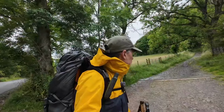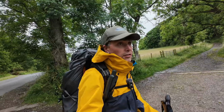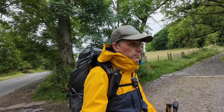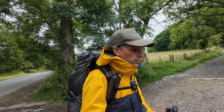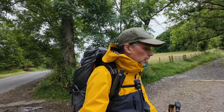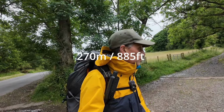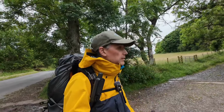So this path starts off like this, and then it kicks up quite sharp. Because this mountain sits by itself, you get good 360 views. I say mountain, it is 512 metres high. This starting point is nearly 210 metres already, so the climb, albeit steep, isn't that long.